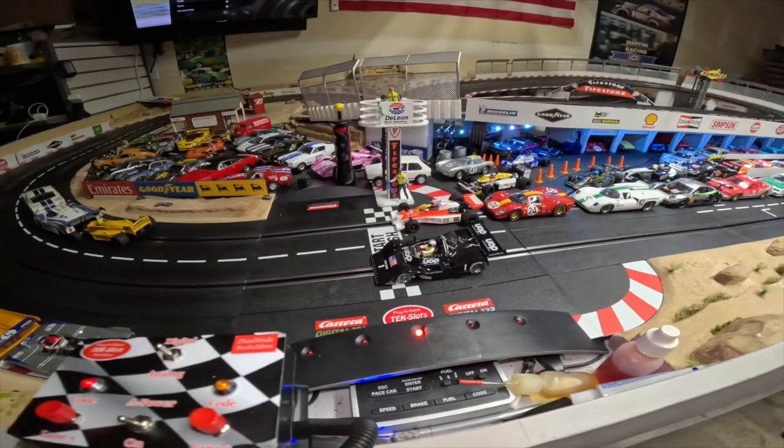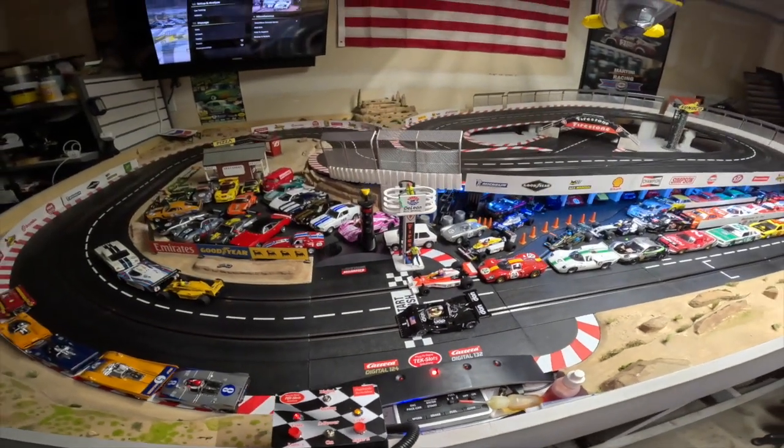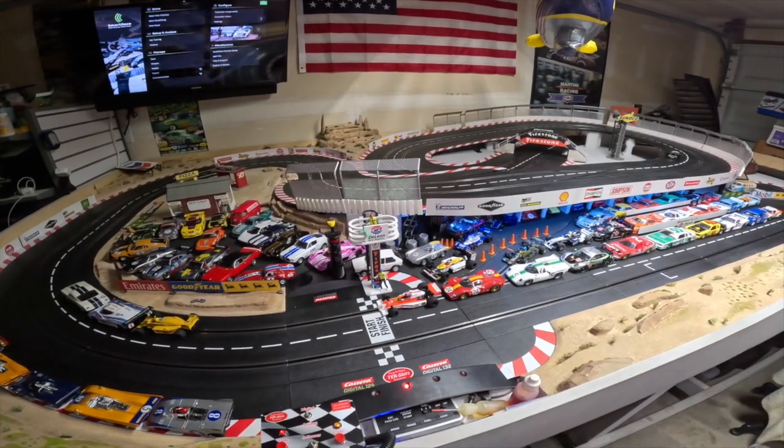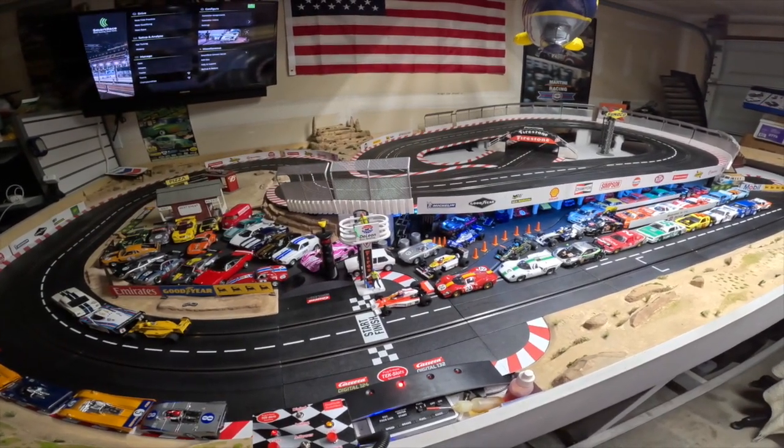I recently sought the help from Joseph at Tech Slot so I can get a box built for this track, and I could end up running all of my analog cars, which previously I would have to chip.